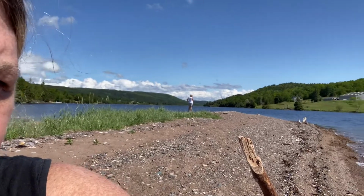Hey everyone, Jacmac's Adventures. We are down at the lake. We're in Cape Breton now. Woo! Me and my cousin Michelle. She's over there collecting stones. So yeah, I'm just gonna show you around. This is the Bras d'Or Lakes. This is what we can hear every day, what we can see every day.